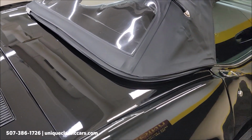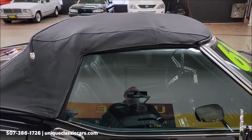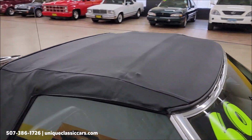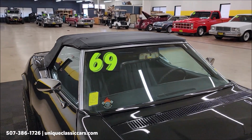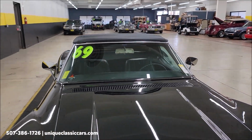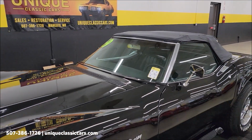Nice rubber gaskets down below. Passenger side glass looks good. And again, around to the front. No surprises on the top. Functions as it should. I can show it folded back down too. Just basically the reverse of what I just did.